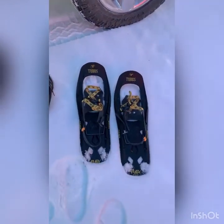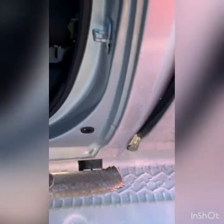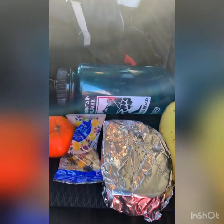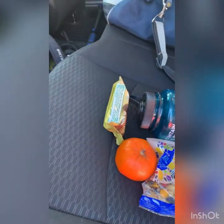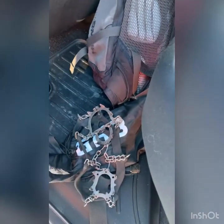So first and foremost, got my snowshoes, my Merrell hiking boots. Then I have a small Camelback with a 2-liter bladder in there. Now I have an Algae water bottle, banana, PB&J, trail mix, orange, and a Nutri-Grain bar. I also got crampons. Now these will go over the boots in case it gets icy in spots.